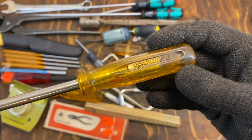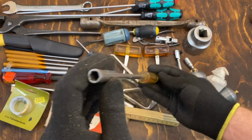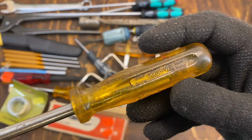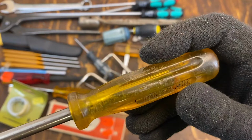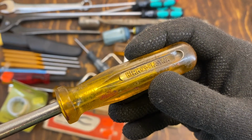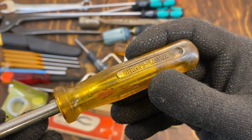This is a new brand for me. This is a very used 10mm driver. German with import foreign markings, so probably not too long after the war. Herme Plastica. Never heard of that brand.